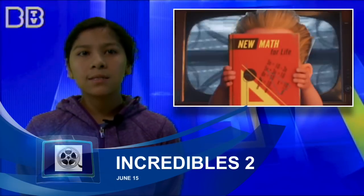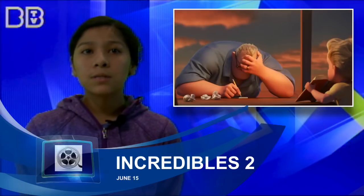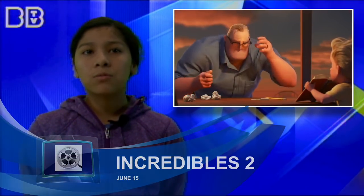Another film that will be huge with Bobcats is a long-awaited movie, The Incredibles 2, releasing on June 15. In this movie, Elastigirl becomes an active superhero, leaving Mr. Incredible to stay home and raise Jack, who is just developing his own superpowers.